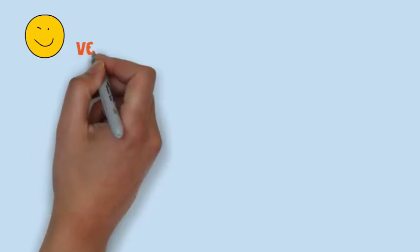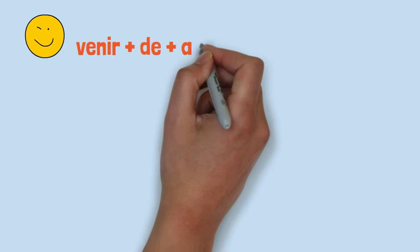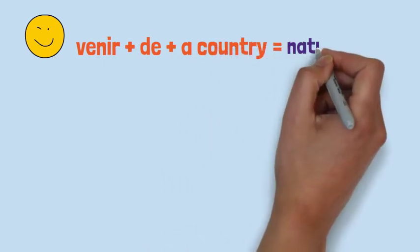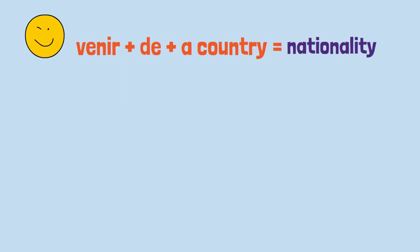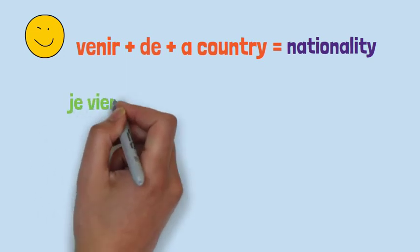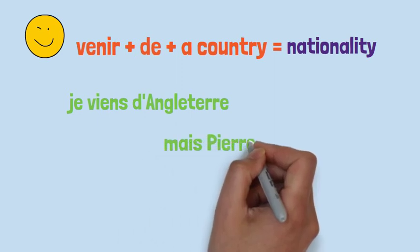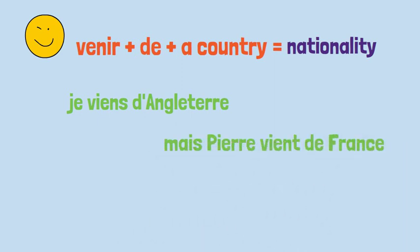Now, a little aside here, but I think it's useful. If we use venir in the present tense plus de plus a country, we're talking about where we come from. Here's an example. Je viens d'Angleterre. I come from England. Mais Pierre vient de France. But Pierre comes from France.